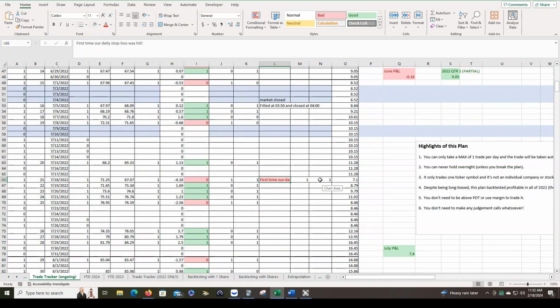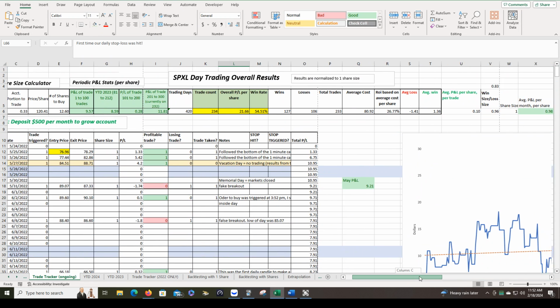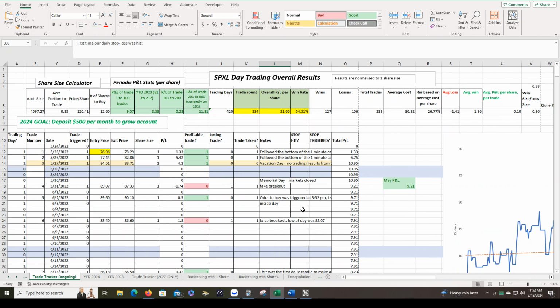Was the stop loss itself triggered? Yes. And then you can see on our trade on Friday that I put a 0 in there so that we can track these statistics. And I have this stuff off to the right here. Max stop hit 20 times, max stop triggered properly 19 times. So right now we have a stop loss working percentage of 95%. It was 100% up until Friday. And again, that may be because I did not have the latest update to the Webull software.